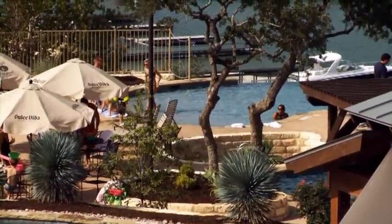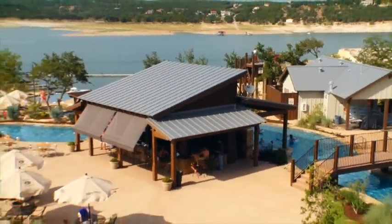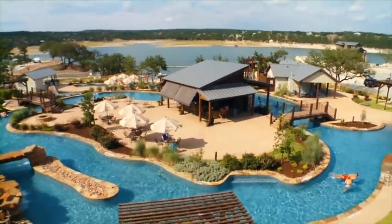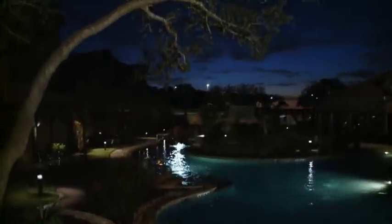Expenses of running a pool like this. Rough numbers are $5,500 a month. That's not including bartenders, that's not including staff. That's just the pool maintenance itself. Electricity runs about $3,500. They're not fun bills, but you've got to keep it right if you're going to maintain something like this. Overall budget for this pool was around $2.2 million.